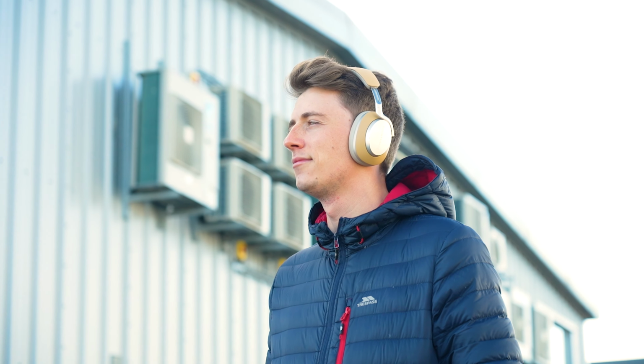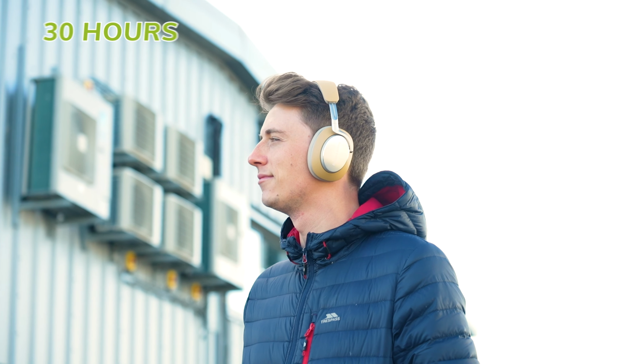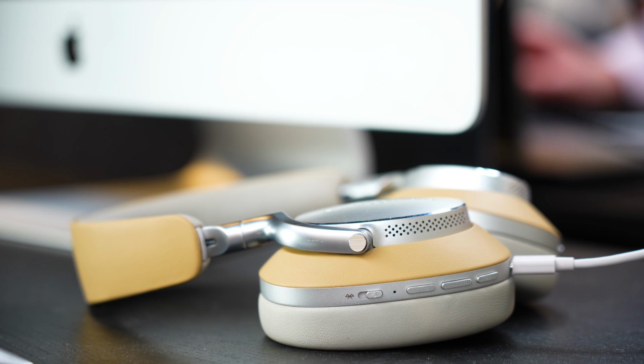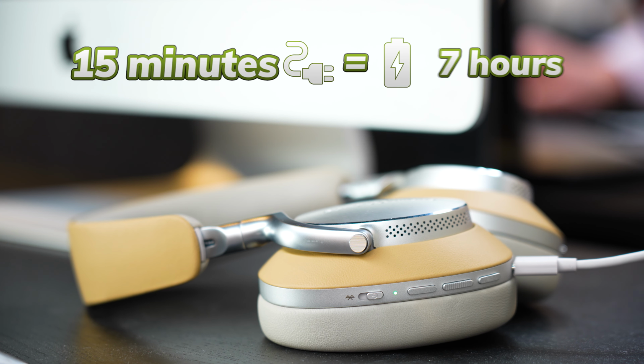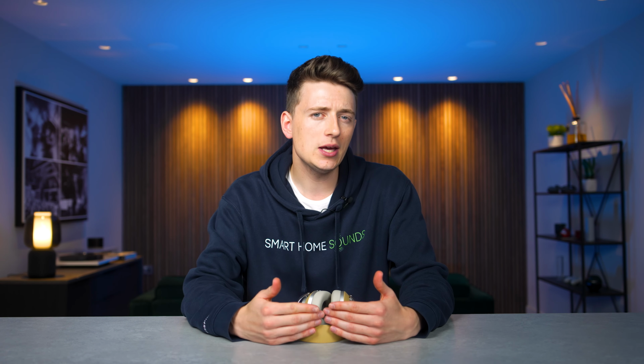Battery life is super important on wireless headphones, and these give you a total of 30 hours with ANC on, which is going to be well over a day's worth of playback. Now, we also have a very handy fast charge feature that we've seen from the Px7 S2s that offers an additional 7 hours of listening time from a quick 15-minute recharge. Now, this battery life is by no means class leading, but it should keep the vast majority of users very happy, and that quick 15-minute recharge before heading off to work should realistically see you through the whole day.